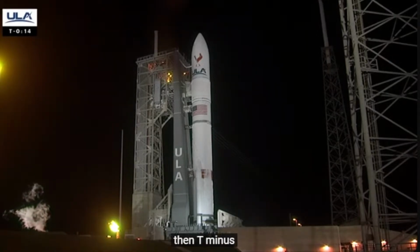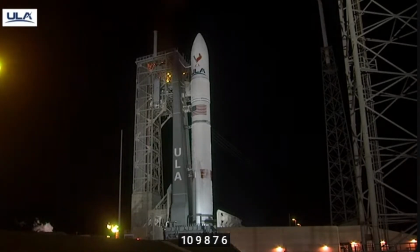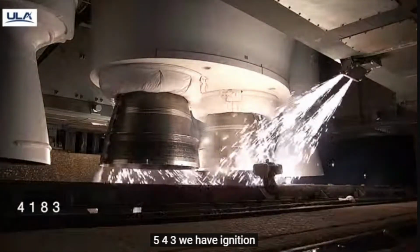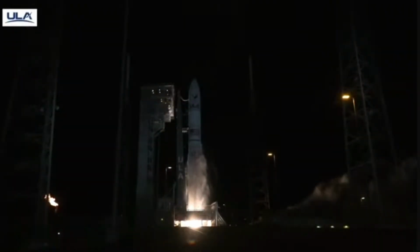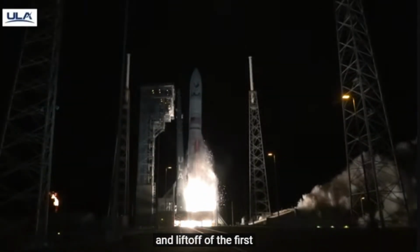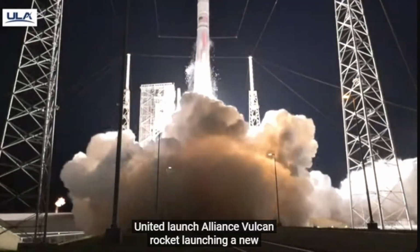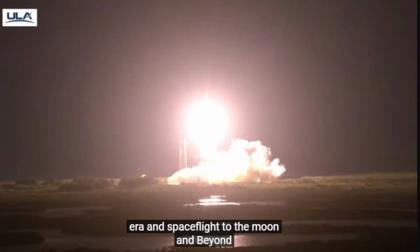15. Then T-minus 10, 9, 8, 7, 6, 5, 4, 3. We have ignition. And liftoff of the first United Launch Alliance Vulcan rocket, launching a new era in spaceflight to the moon and beyond.